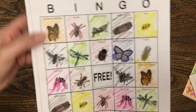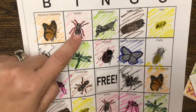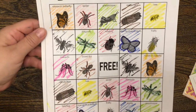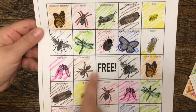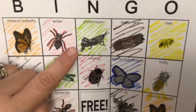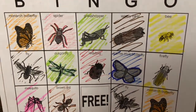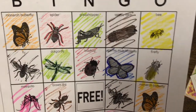The next one is a spider. I made him red because sometimes they have like red markings on spiders, not always. Can you find the other spider? That's right, there it is. One, two, say spider. Good. Can you guess what the very next guy is? What's he called? He jumps and hops. He's a green grasshopper. That's right.